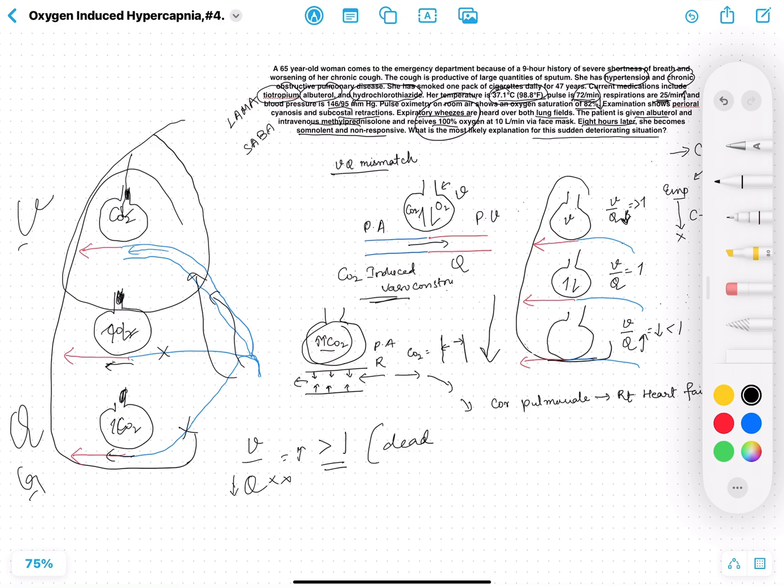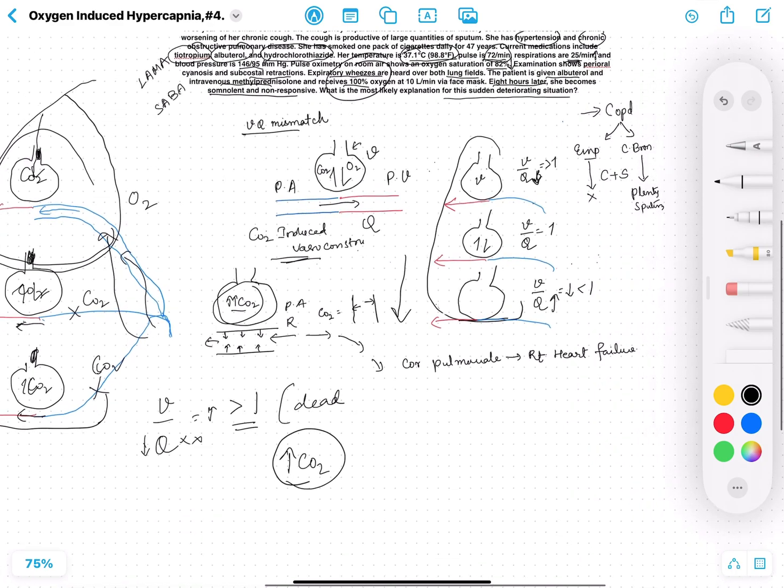So because only a small segment of the lung has been oxygenated, the other two segments will be filling predominantly with carbon dioxide. So this is the reason for hypercapnia. This is the most important reason. So this is the VQ mismatch. Now there is another mechanism.